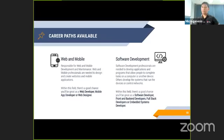Okay, so within this field, there's a good chance you'll be great as a web developer, mobile app developer, or web designer. Okay. So if you notice, guys, the next one is software development. So what is the difference? Actually, they are not far from web and mobile development. The only difference is that in software development, you can also be a web and mobile developer, but not focused on it. You can be focused on other platforms, not only web and mobile, even desktop or IoT devices. So you can do software development there.